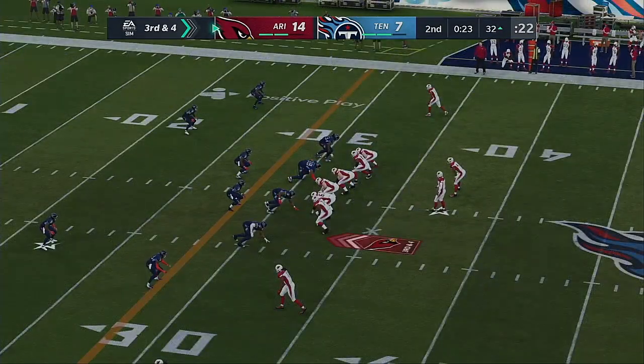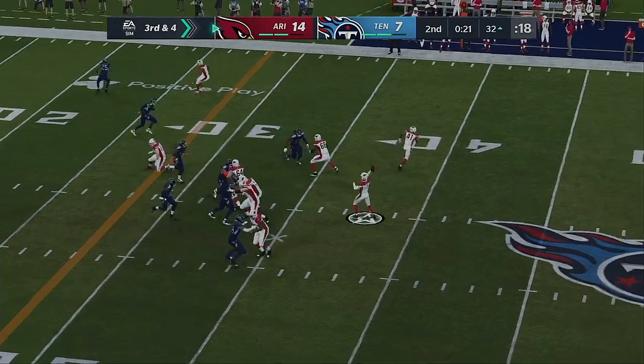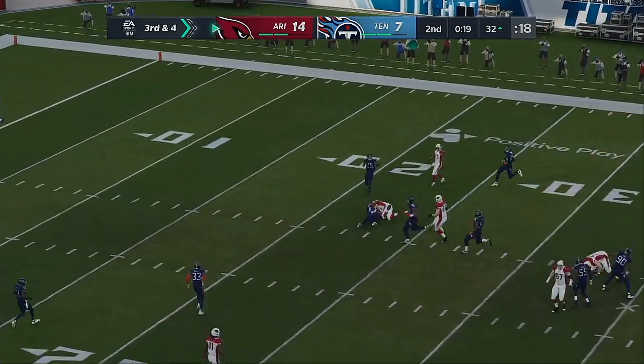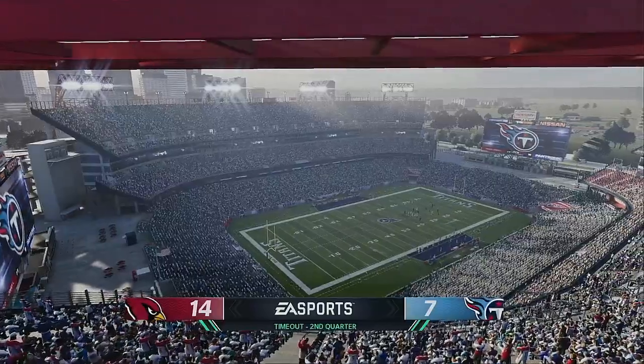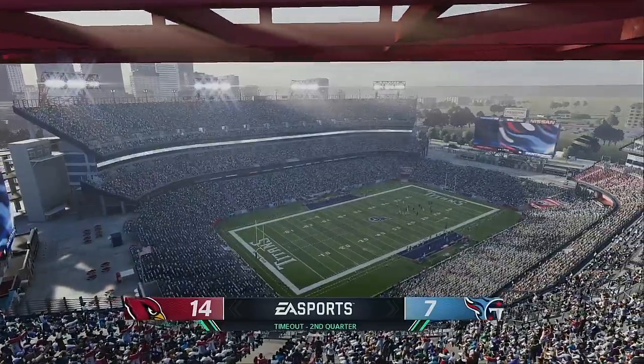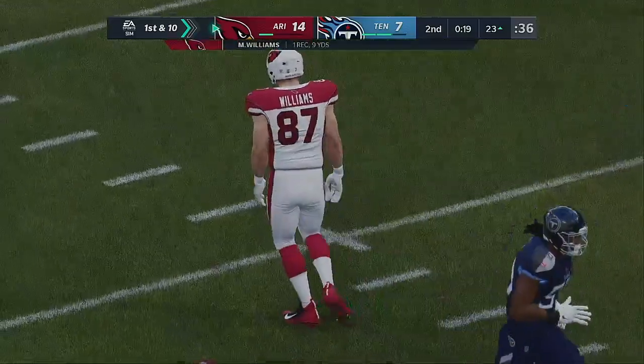Great starting field position on this drive, but now they face a third and four. Out of the gun, here's Murray. He's got a man, it's Williams. Now the Cards are going to call another timeout, their second, as they stop it with 19 seconds to go in half number one.